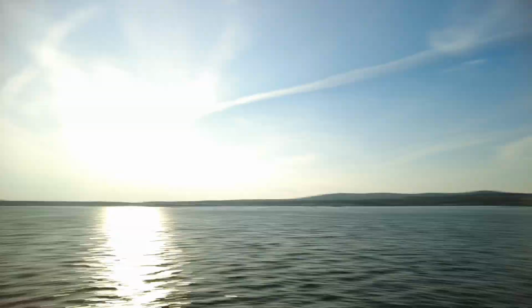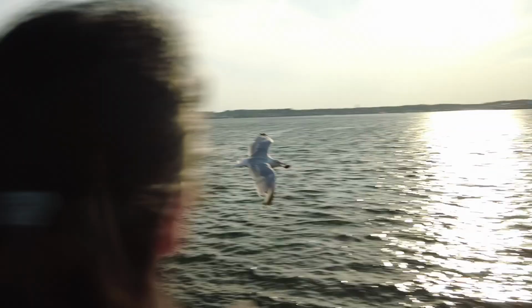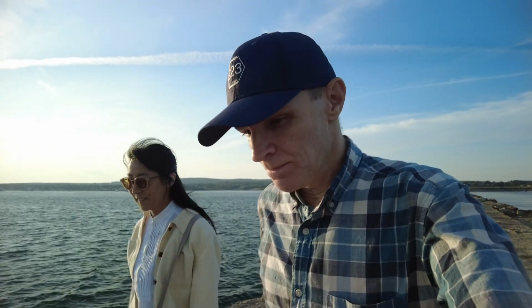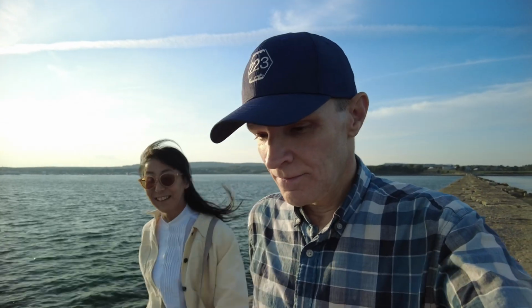I don't know if the camera caught that, but it flew right by us. Maybe you could see that. I'll try to enhance it if you couldn't, try to zoom in and slow it down or something. But yeah, it's like a little round puffball, a little round chestnut. Seagulls, a sea urchin, possibly. Seagulls want you to think they just eat fish and stuff, but they're actually out here eating chestnuts and drinking eggnog.